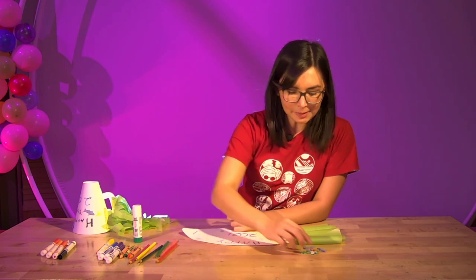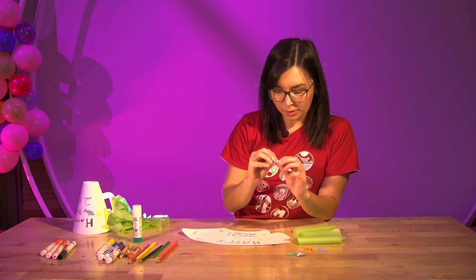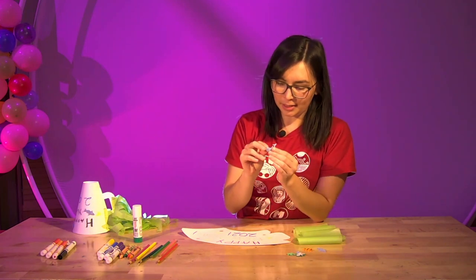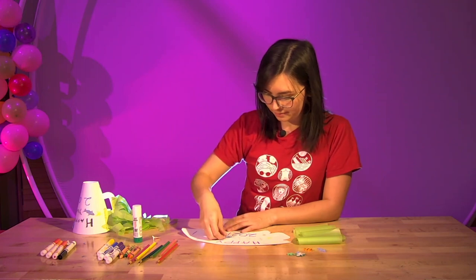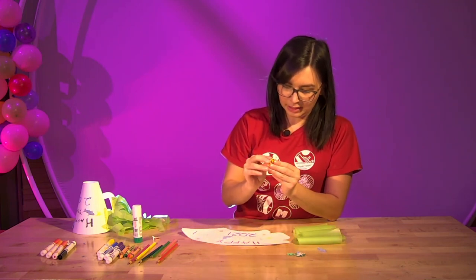Okay, I think I'm gonna add in some of my foam stickers now. Now these foam stickers might have a little paper on the back that you'll just need to peel off carefully, and then you should stick them right on. You might not even need any glue. This is a cute little dolphin. A clownfish.